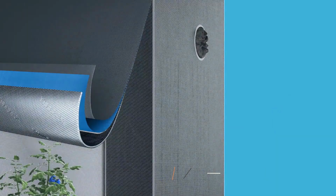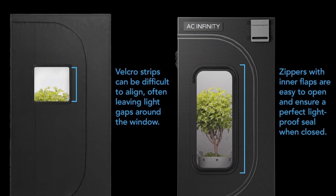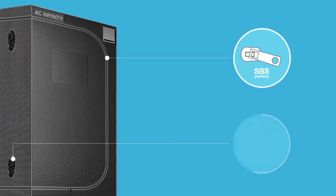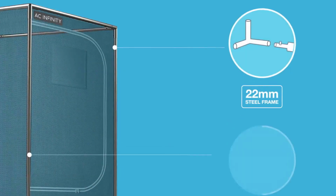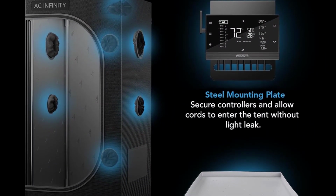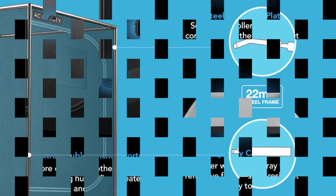The oversized zipper windows offer a clear, climate-controlled view of your plants, while SBS zippers ensure smooth, reliable access. Featuring a unique controller mount plate with a light-proof cable pass-through and multiple duct ports for AC or CS, humidifiers, and heaters, this tent is as smart as it is sturdy. Extra hanging bars, reinforced corners, and a heavy-duty catch tray add durability and convenience.